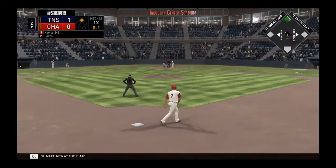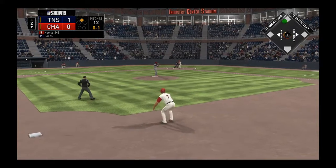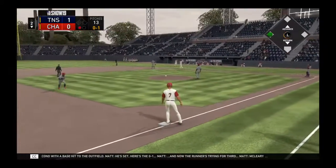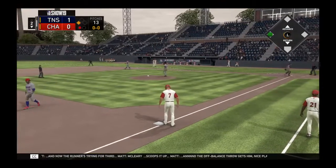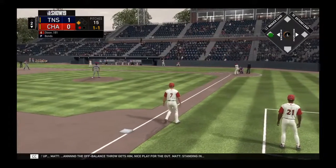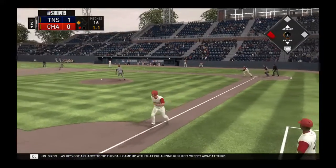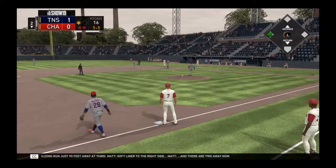Now at the plate, Carmen Huerta, as he'll look to bring home that tying run from second with a base hit into the outfield. He's set. Here's the 0-1. On the bag, on the bag. McLeary scoops it up, and the off-balance throw gets him. Nice play for the out. Standing in, John Dixon, as he's got a chance to tie this ball game up with that equalizing run just 90 feet away at third. Soft liner to the right side, and there are 2 away now.